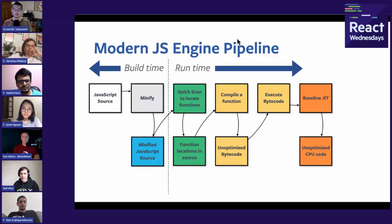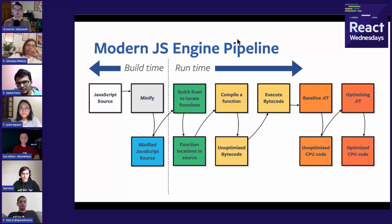Mm-hmm. And then in addition to that, as it's executing that bytecode, it'll start to identify functions that are executed over and over again. It'll start to compile them down into native code using something called a JIT, or just-in-time compiler. And then over time, as it sees functions are called even more, it'll optimize that compiled native code further and further until you have extremely fast native code. And so over an extended period of time, this generates extremely efficient native code for your device, and you can run JavaScript very, very quickly.